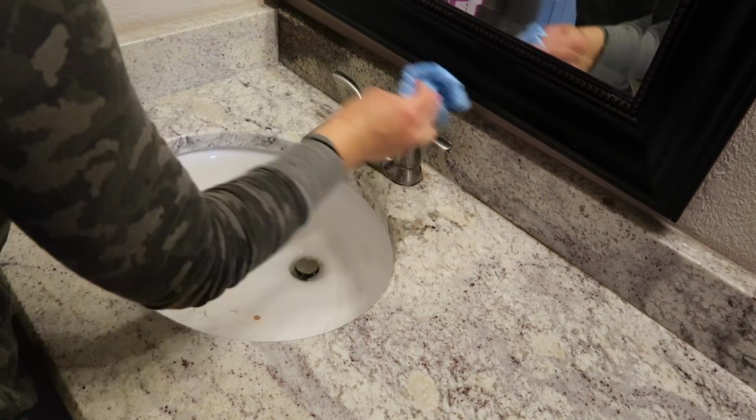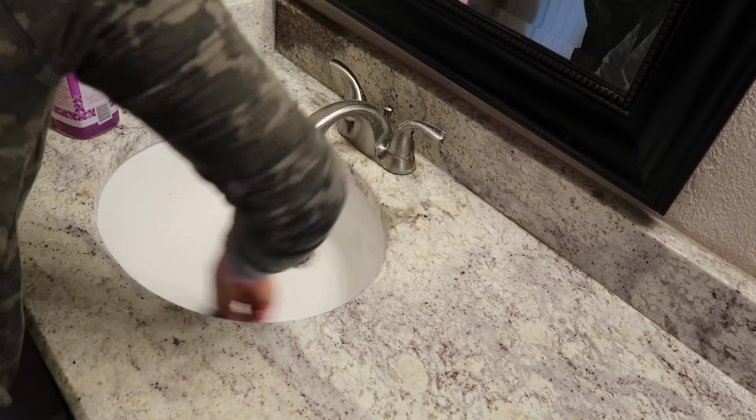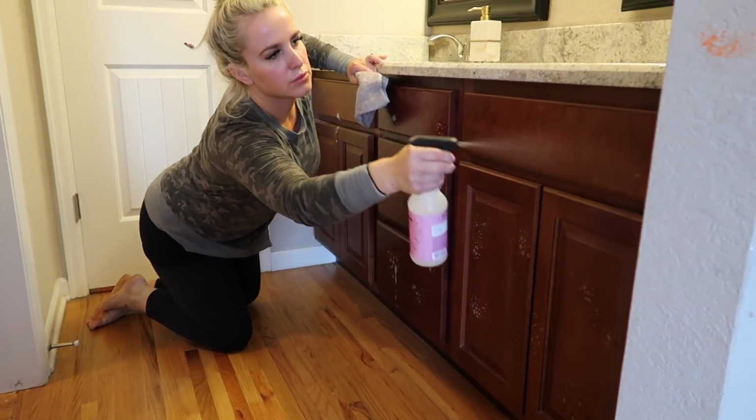As I mentioned, I like to do my makeup in this area of the bathroom, so as you can see, I really need to scrub out the sinks because my foundation really likes to stick.